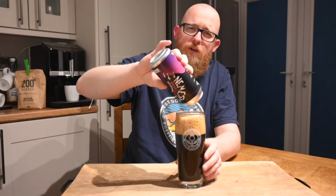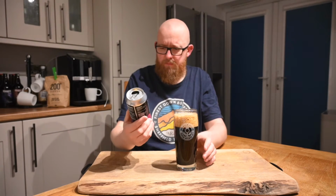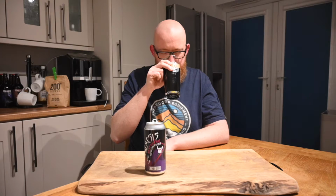Oh, I've just got a whiff of raspberry. Oh, that is potent. It is a porter, so the head is unlikely to hang around for too long. The little bit of raspberry I'm getting from here smells incredible. Quick swirl. That's like sticking your face in Fruitella. That is so strong on the nose.